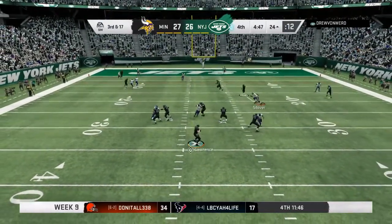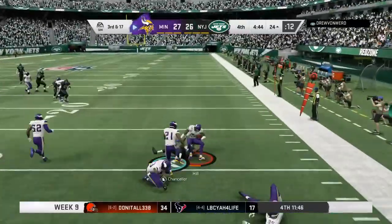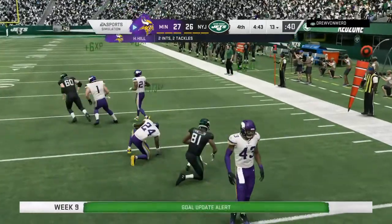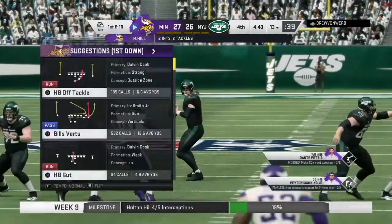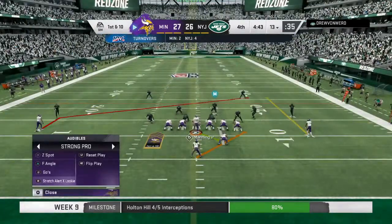Operating from the gun, Lawrence. And his pass is intercepted for the 4th time today. Picked off down near the 5. And he'll go down inside the 15 at his own 13-yard line.